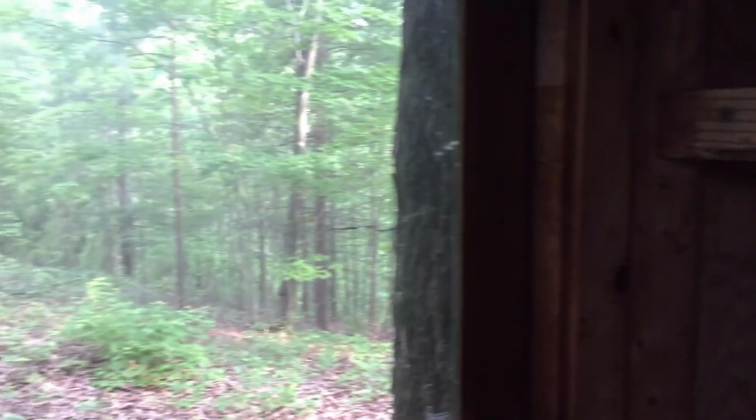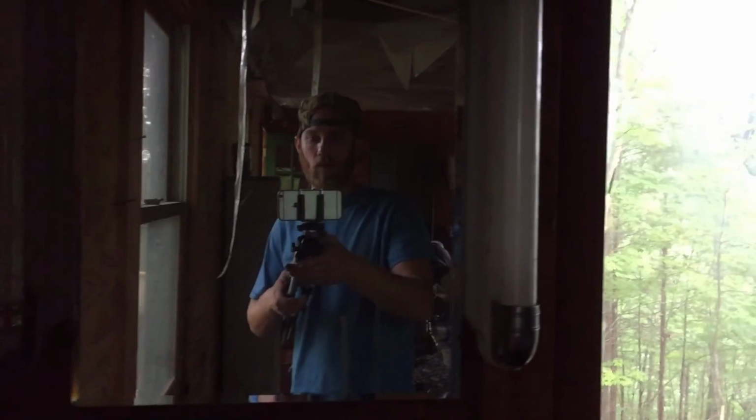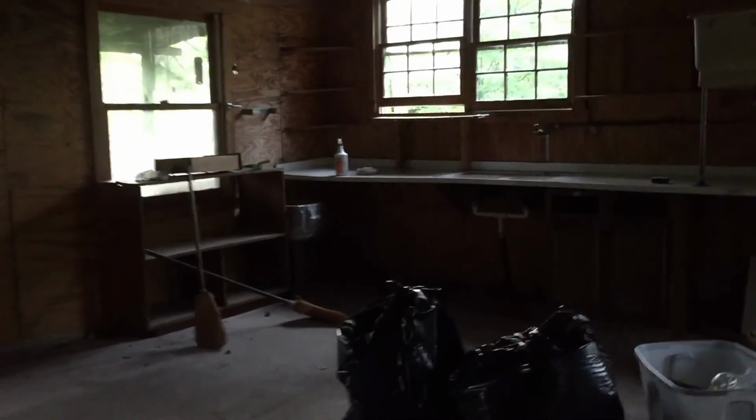Back here's like the bunkhouse area. There's 4 bunk beds back here that are still in good repair. There's a back door, a mirror, window. This is like the living room / kitchen area.